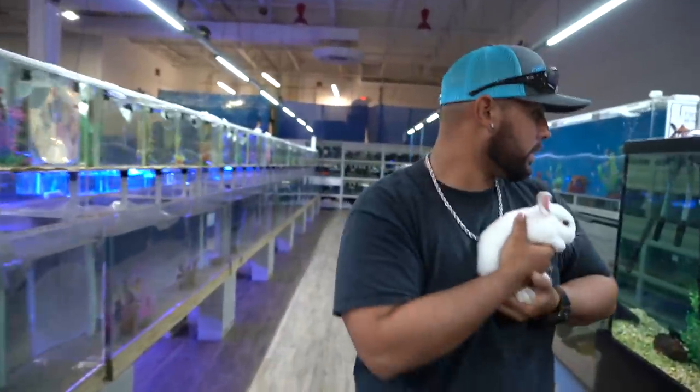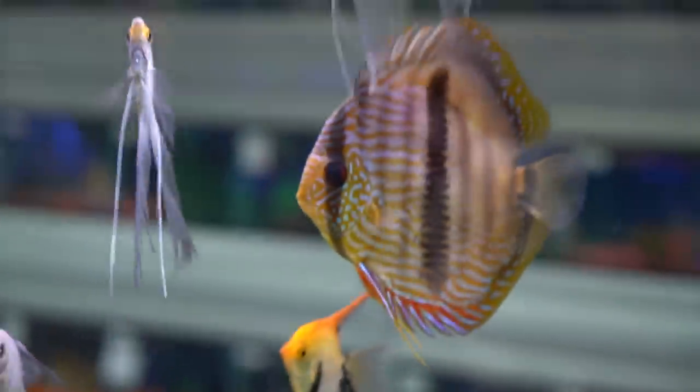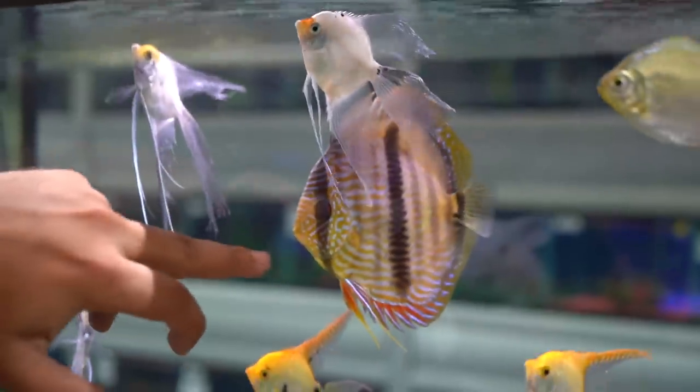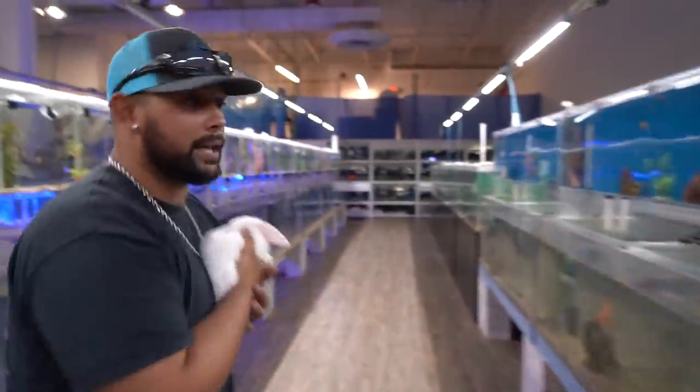I'm just hanging out with my bunny, looking at these discus as well. Look at this discus. Why is he coming close to us? Did you see that? Everyone wants to come up. Oh my God, the angelfish too. I actually saw some of these discus in the wild, and you'll be seeing that in a video that I'll be posting soon. I keep saying I'll be posting it soon.